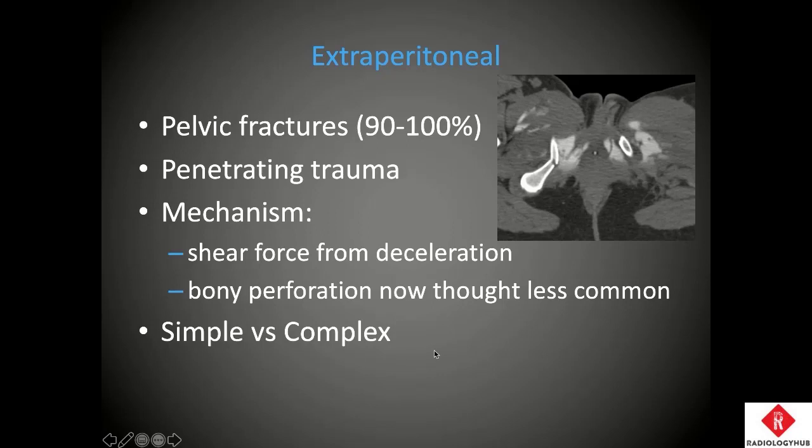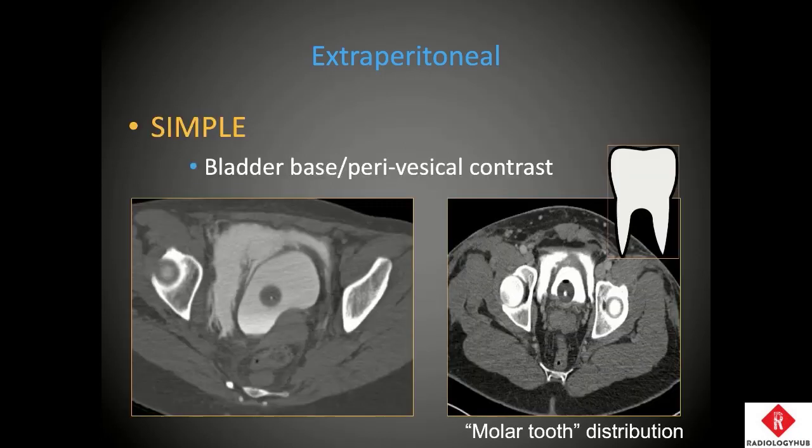Extraperitoneal bladder ruptures can then further be characterized into simple versus complex depending on the extent of contrast. So a simple extraperitoneal bladder perforation is where contrast extends around the bladder base into the perivesical space in this molar tooth distribution. You can see here in this example, there's contrast within the urinary bladder, Foley catheter is in place, and there is contrast extending up and over in the perivesical space, much like the appearance of a molar tooth. Here's another example, similar appearance, contrast outside the bladder lumen on both sides but remains contained in the perivesical space.